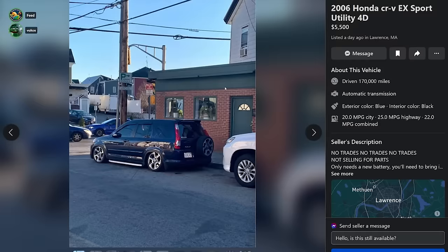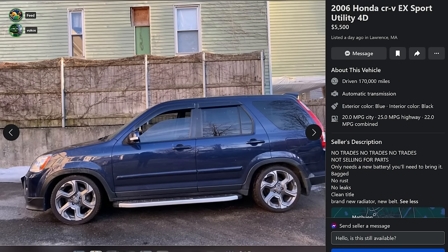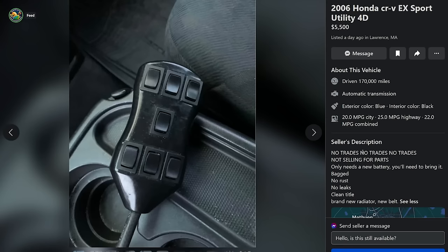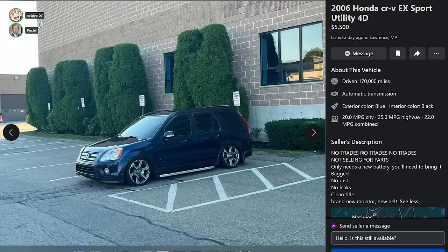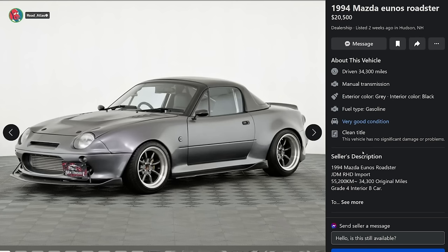A dumped CRV, $5,500, Lawrence, Mass, no trades, not selling for parts. It just needs a new battery. They never have batteries in those Northeast cars. Bagged, no rust, no leaks, clean title, brand new radiator, and new belt. And it's on air suspension, and it's got a laminate floor. I don't know, though, if dumped CRVs... it looks sick. It does. It looks sick. That's too dumped. The wheels are dumb. If it wasn't for the wheels, this would be... Yeah, if the wheels were like big dish wheels, I'd be all for it. Very cool. Right. So if you got a CRV out there and you want to win points, dump it.